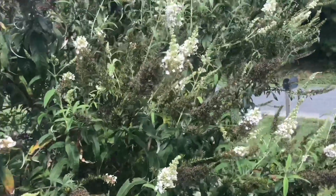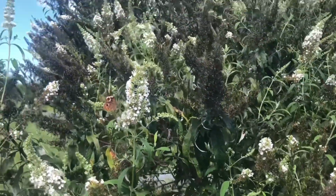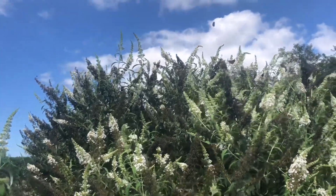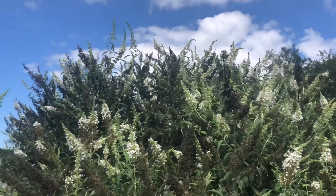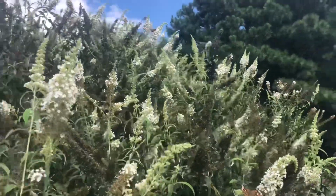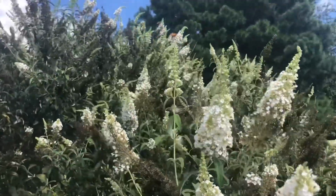Well, it's September. I didn't give a tour in August, but it was so hot and everything was so overgrown. Now that I've got it cleared out a bit and organized, it's time for a September garden tour.